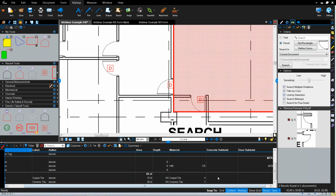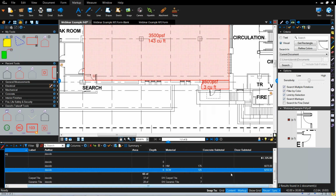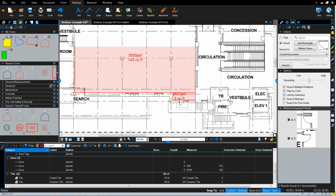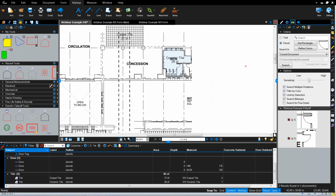And once I do that, it'll go ahead and update based off of my choice here between solid core wood or hollow metal. And it says I have the 2 doors, so there's the 250 right there. Okay, so with this count tool, there's also other things that we can start counting and getting our estimates for.